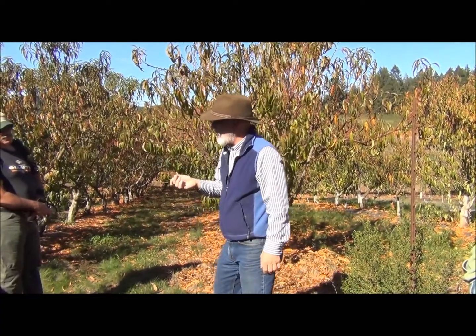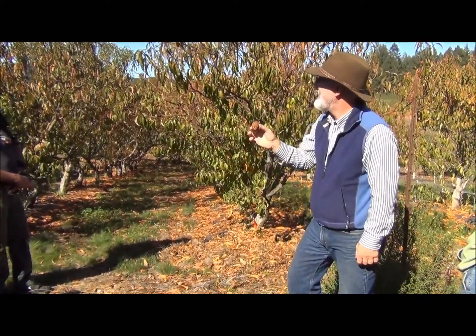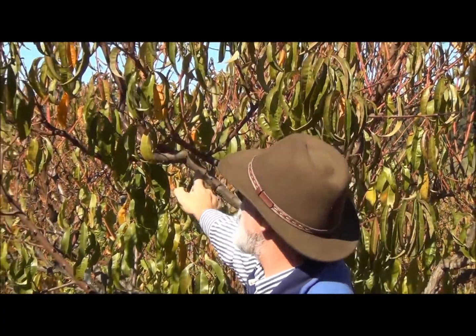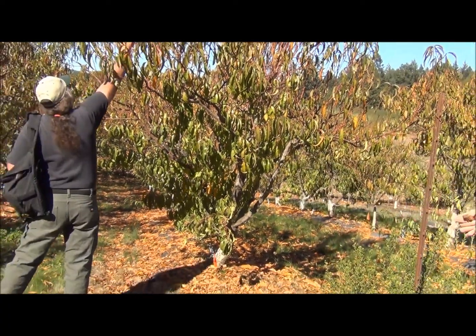That's actually not diseased, but it looks like this. But it turns gray, fuzzy gray. It's called brown rot, and it will also kill back. It'll get on the branches and kill back the branches. We've had some years where we've had more problems with it than others, and it's very difficult to control.